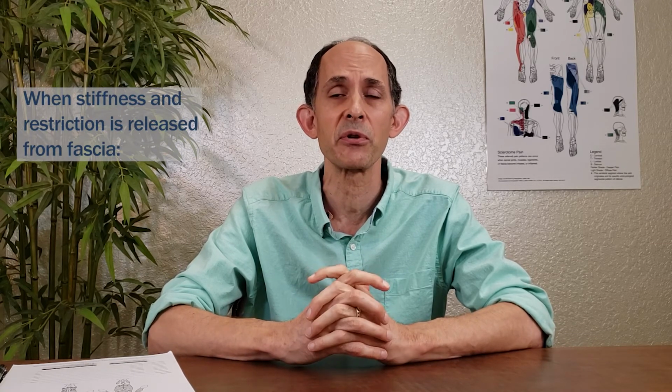The good news, however, is that restrictions in fascia can be successfully treated, and this can give tremendous pain relief, sometimes almost miraculous pain relief. That pain relief basically can happen because when stiffness and restriction is released from the fascia, then you're restoring normal flexibility and pliability to that tissue, which in turn restores normal feedback for position sense and proprioception, which means better posture, better alignment, better muscular balance, better joint stability, which ultimately means pain relief.